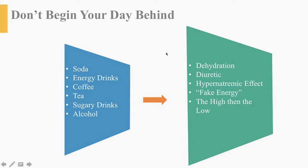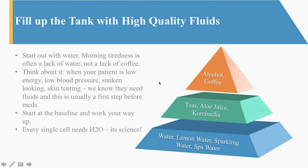And before your shift, before you get into all the chaos, get your hydration status up before you even hit the doors, because, yes, once you're in there, you never know. So preparation for the shift is a good pointer as well. So you want to fill up the tank with high-quality fluids.